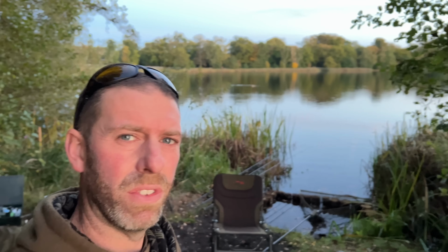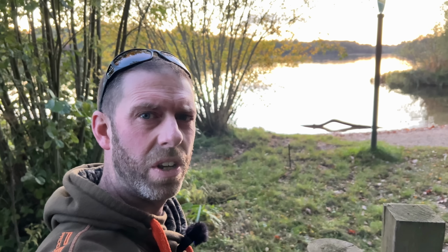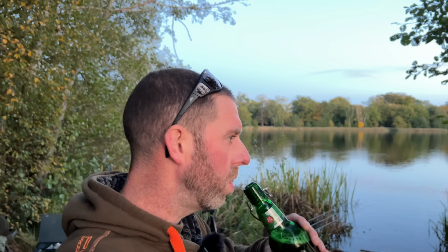Well, guys, if you haven't tried it, get on the old Grolsch. Beautiful, lovely that. As you can see, I haven't done anything yet, just having me a nice old Grolsch. But that is stunning, look at that. The sun's just gone beyond the trees now, over the other side. So we are losing light rapidly, but I needed a beer. It's Friday night after all. But I need to get my house up, get everything sorted.